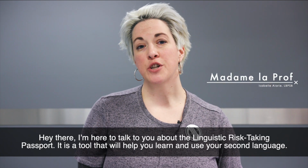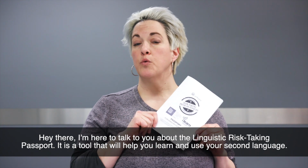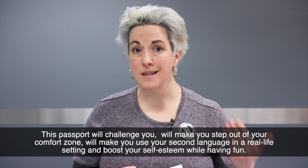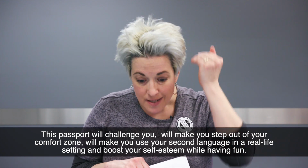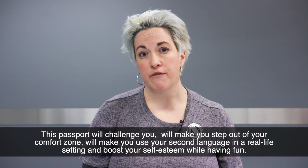Hey there, I'm here to talk to you about the Linguistic Risk-Taking Passport. It is a tool that will help you learn and use your second language. This passport will challenge you, will make you step out of your comfort zone, will make you use your second language in a real-life setting, and boost your self-esteem while having fun.